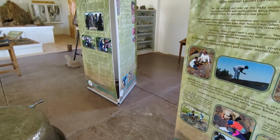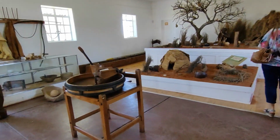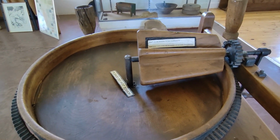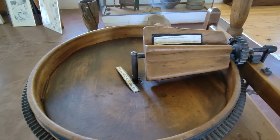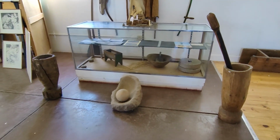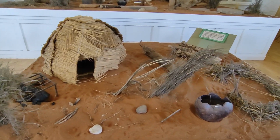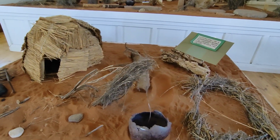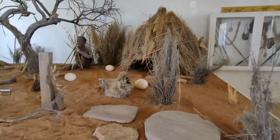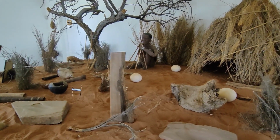Nobody here that I can see. So yeah, still some of the stuff. This was a machine to wash butter, once it's been separated from the cream, turned into butter. And this is some samples of what life used to be for the Bushmen in the late 19th century. Not sure they're very accurate, but yeah, this is what they think it used to be like.